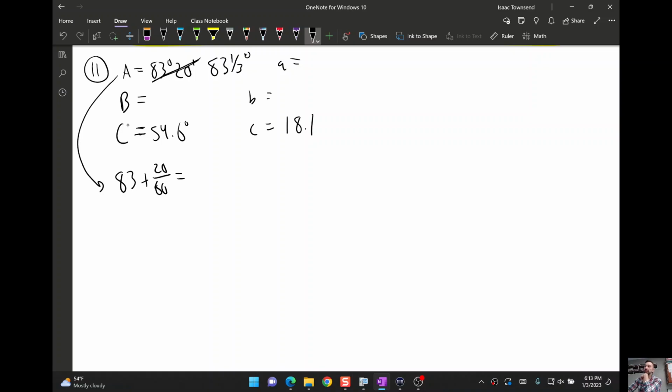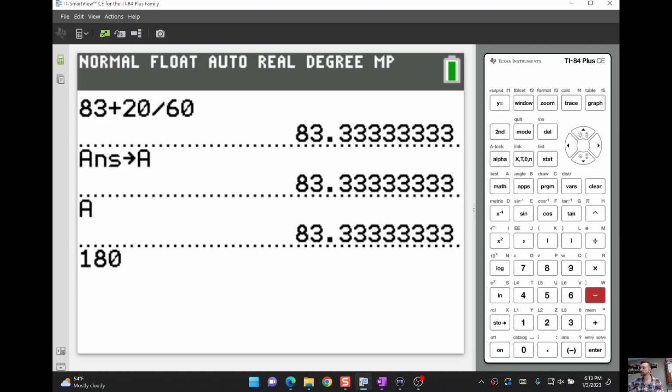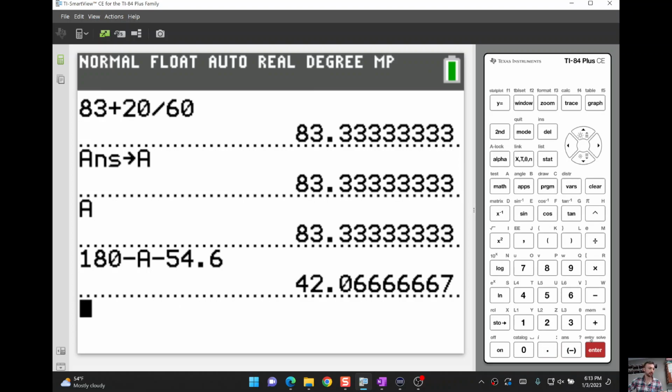Okay, so that being said, it looks like angle B should just be the 180 trick. 180 minus this angle that I know, minus this angle that I know, that I just called A. So 180 minus the angle A that I just found, minus the 54.6 that was given to me, and this is what I got for angle B. You okay with that?